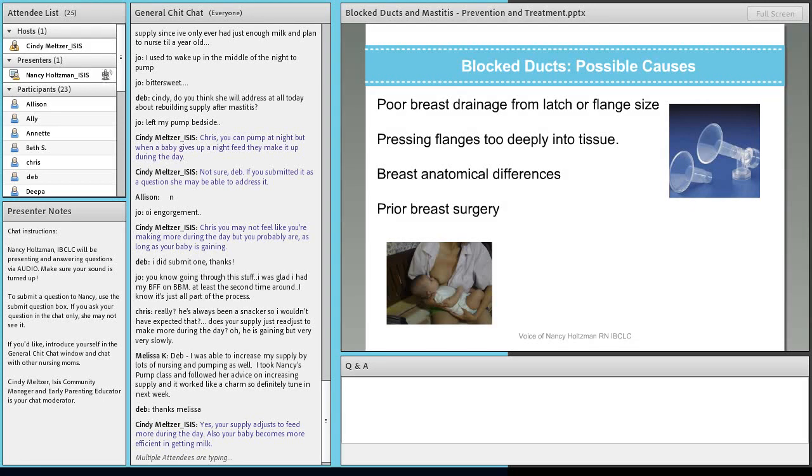And again, that kind of bruising in the breast can lead to a blocked duct. And besides, if you're pressing your flanges really deeply into your breast tissue, because that's the only way you can get the milk to come out, you probably do need larger flanges anyway. Breast anatomy, just differences in the anatomy of your tissue, can do it.